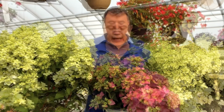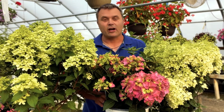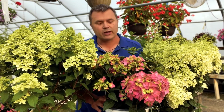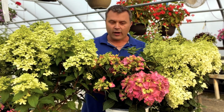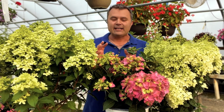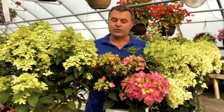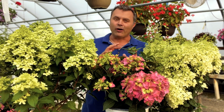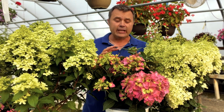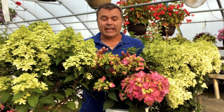This one here is another new one. This one's been around for a while. This one's brand new. It's called the Let's Dance Arriba, and it's one of the more macrophylla types, so it's the big leaf hydrangea. And this one is surprising because when it started this spring, there was no old wood on this. A lot of macrophyllas will grow either on just old wood or old wood and new wood. This one will grow on both old and new, but there was no old wood that survived the winter.